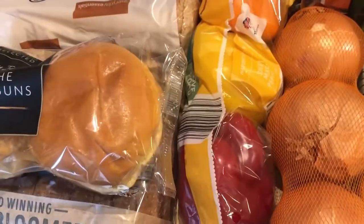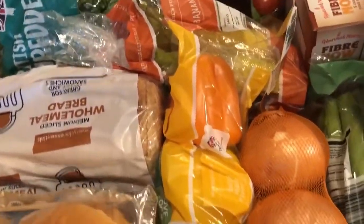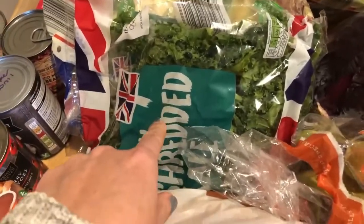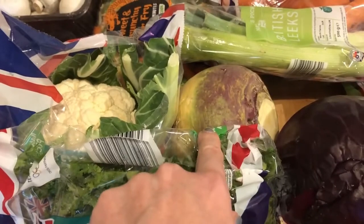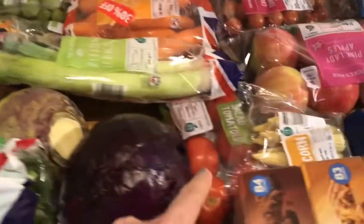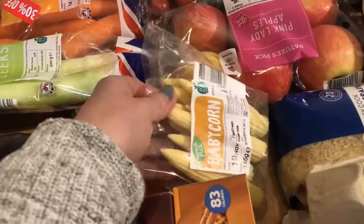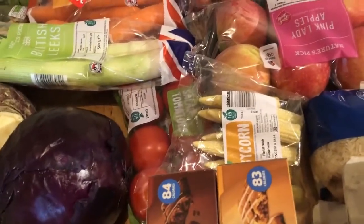And then onto fruit and veg. I've got some peppers, some onions. These are all speed. I've got some bananas, they're free. Some kale for speed. Some red cabbage for speed. A swede that's for speed. And a cauliflower. I've got some tomatoes, which are just salad tomatoes, and some sweetcorn. These are actually speed, these baby corn, and they're to go into a stir fry just to bulk it out.